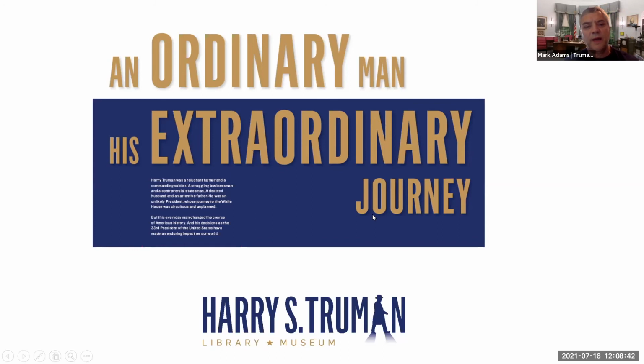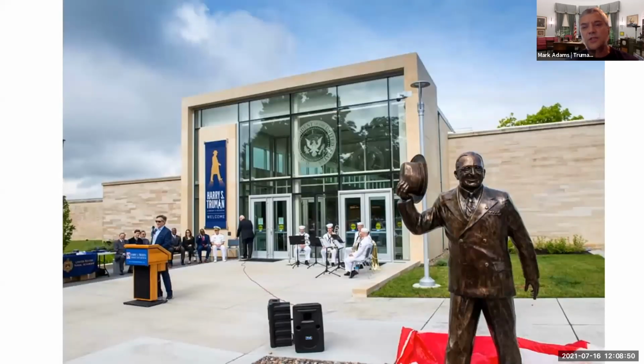So that's the title panel for the exhibit. I know you can't read all the information there, but that's what you see as you enter the exhibit itself. This is that outside shot. I blew it up a little bit for you so you can see the banners outside. The reason I show this again is because we have reconfigured the entrance to the building.